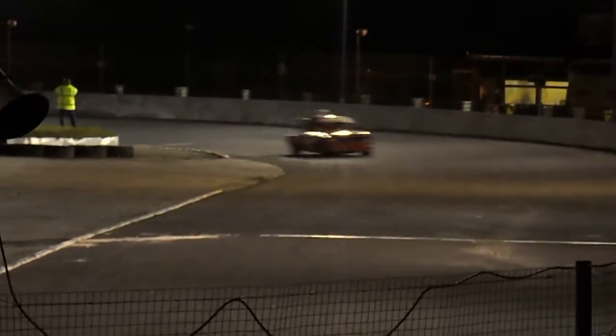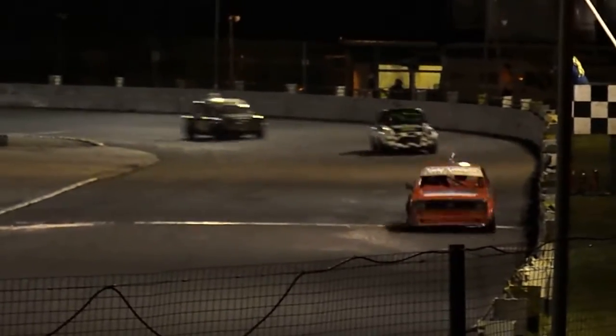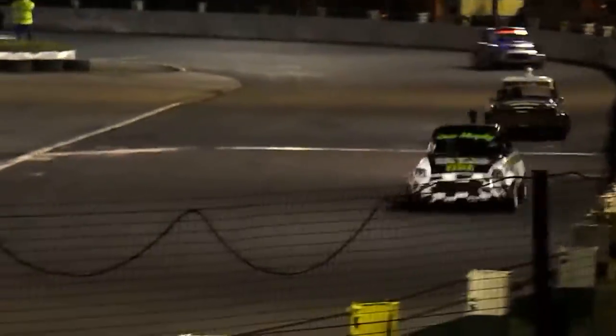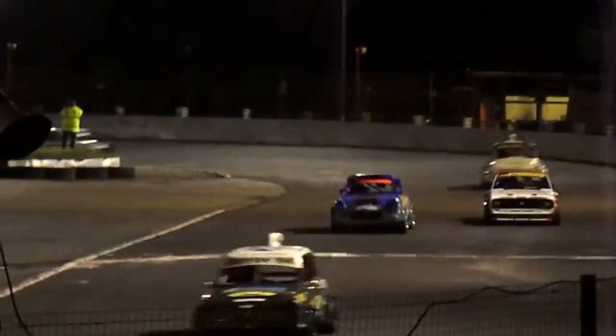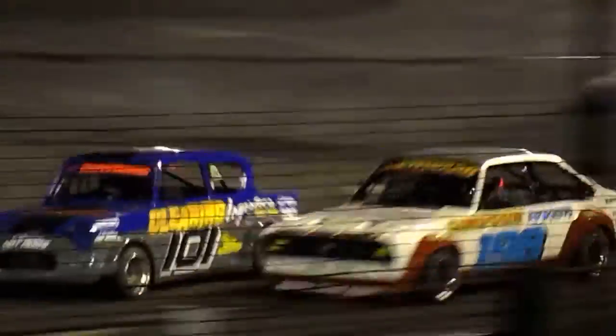Number 4, Carl Jones, and here's your leader, 72 Gary Godwin in second place, 419, Dave Murphy. Family Guy just ahead of the Cowboy, 445 Graham Boyd. It's a lap down. There comes 101 John Bowring, about to be overtaken by 198 Andy Stewart.